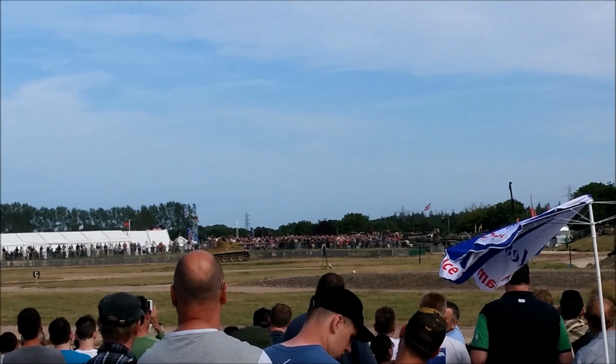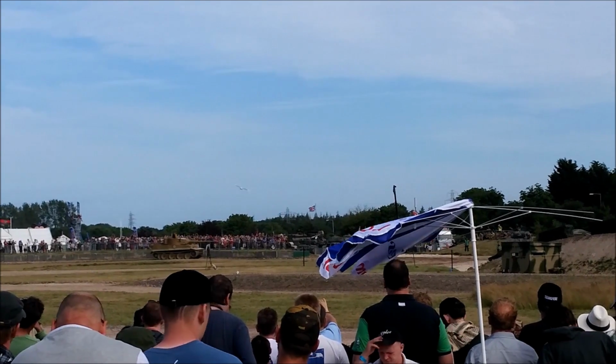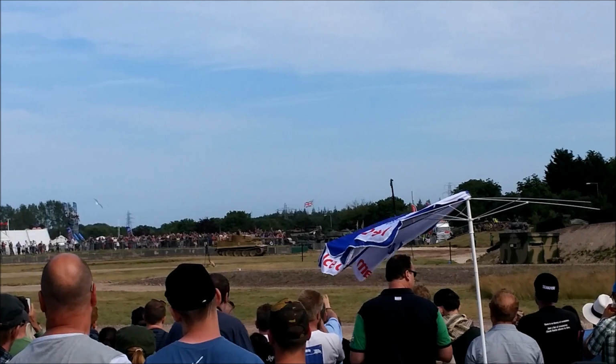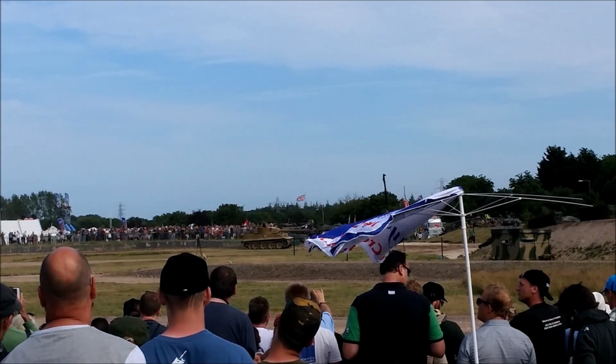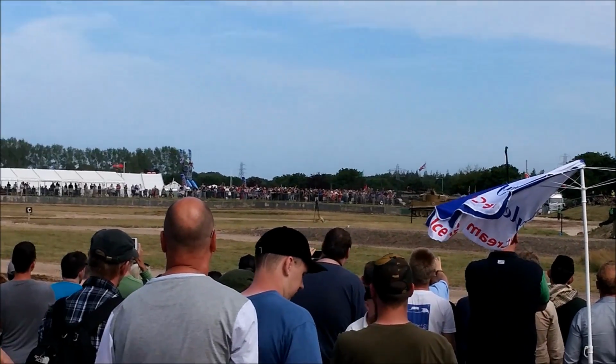And there's one Tiger even earlier in production than this one that was in Germany and the UK for some time, and it's now back in America. The Americans are just beginning a restoration program. But this one, it's a rare opportunity here, obviously, seeing the Tiger.